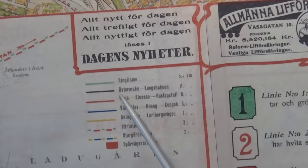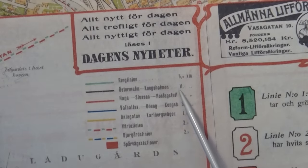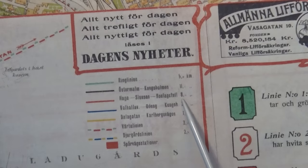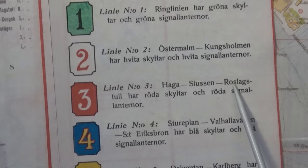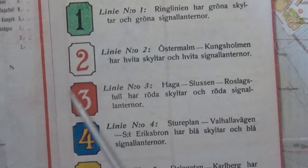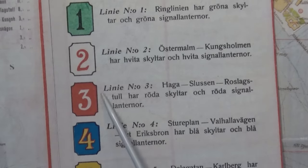I forgot to read this to you. Östermalm, the second line, Östermalm to Kungsholmen. It was 11 kilometers long. Now, the third line, Haga to Slussen to Roslagstull. It's 8 kilometers long in 1904. Line number 3, Haga to Slussen to Roslagstull. There's a red sign and red signal lamps.